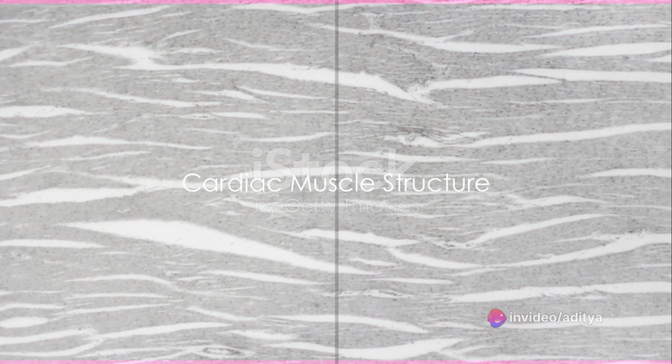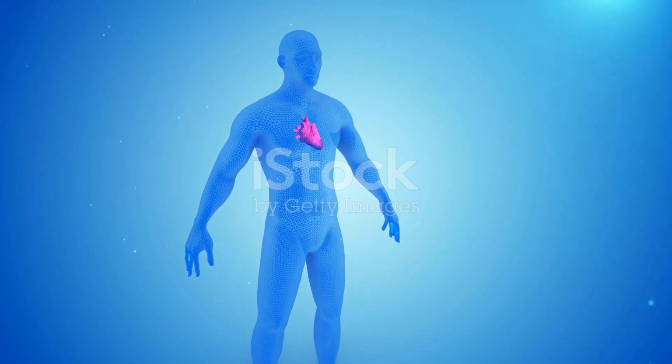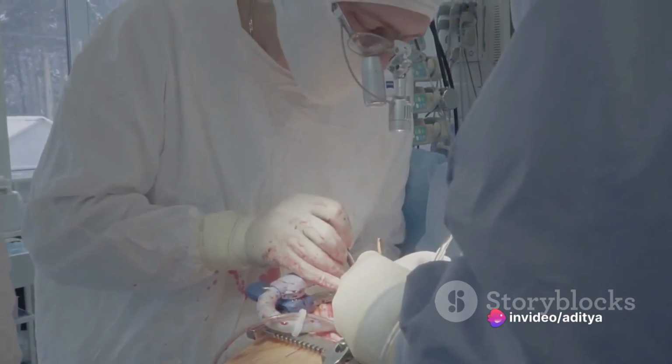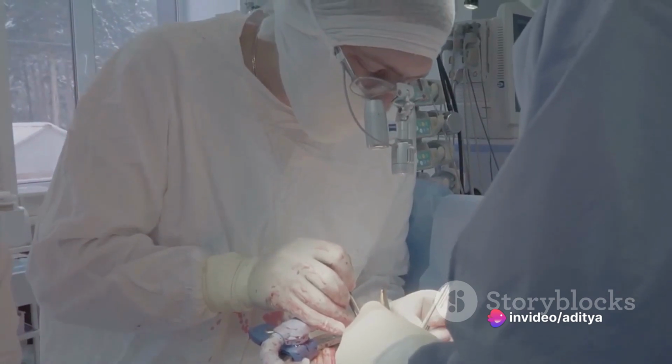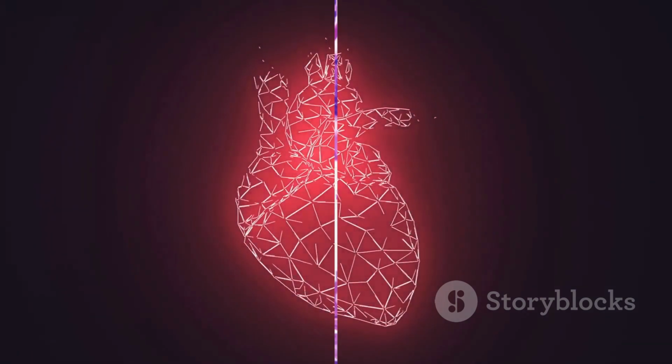Now, imagine the cardiac muscle. Found only in the heart, its structure is a marvel of nature. Its cells are short, branched, and connect via intercalated discs. These discs allow electrical signals to pass rapidly from cell to cell, synchronizing the heart's contraction. This synchronization is the beat you feel, the rhythm that pumps blood around your body.